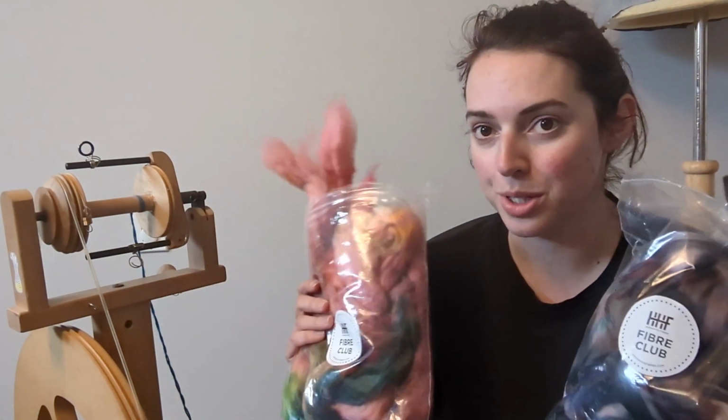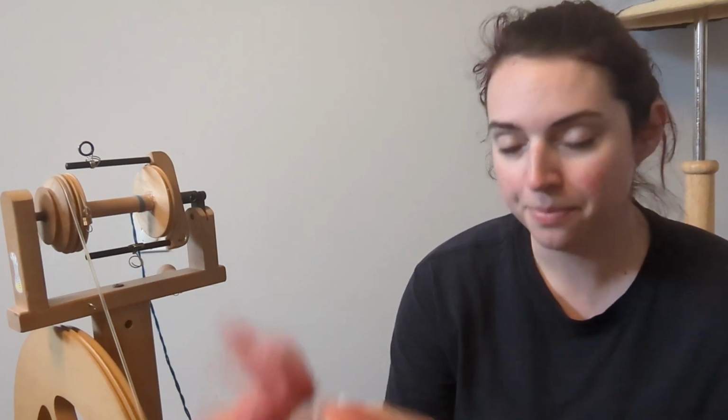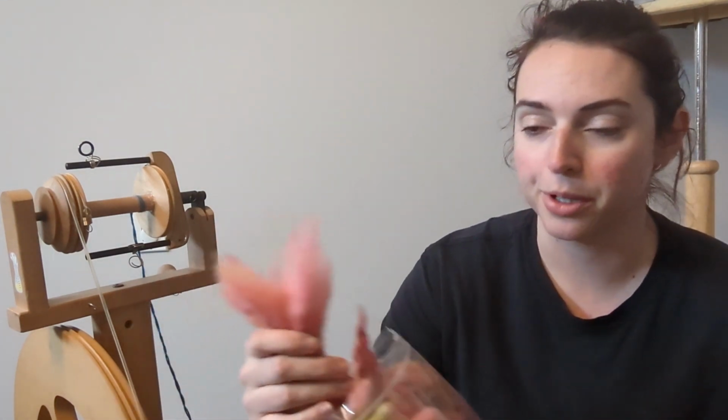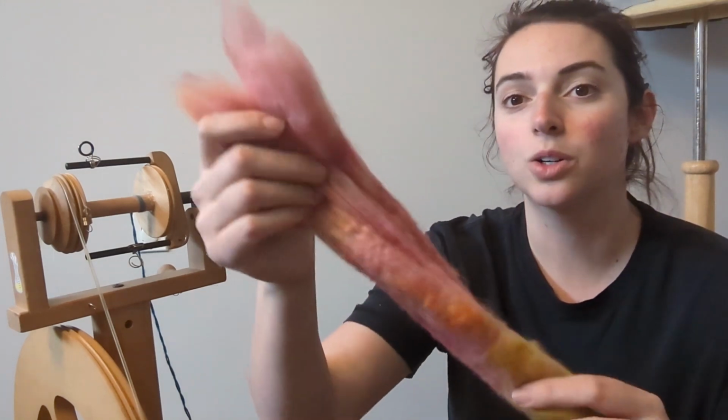There is a 3rd blue one on the bed over here that I'm saving for something really special because I love it. But today my choice was going to be between these 2. This one here is 50% baby camel, 50% merino wool. It is gorgeous how soft it is.